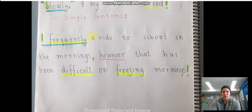Now, I frequently, I underlined yellow because I thought that's not a word I use very frequently. Frequently, in this example, I frequently, would mean that you're doing it often. So I frequently ride to school in the mornings. However, that has been difficult on freezing mornings. These two words, difficult and freezing, are not uncommon words. They're not words I don't use much, but I highlighted them yellow because I thought they were good word choices.